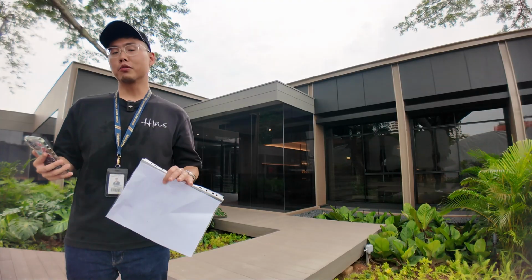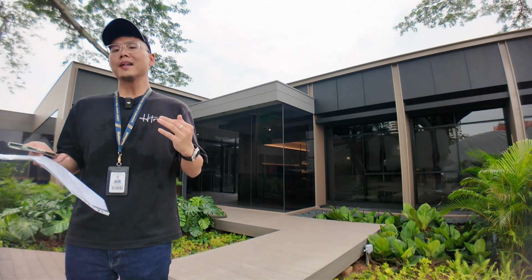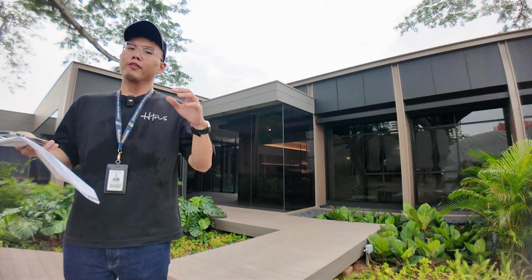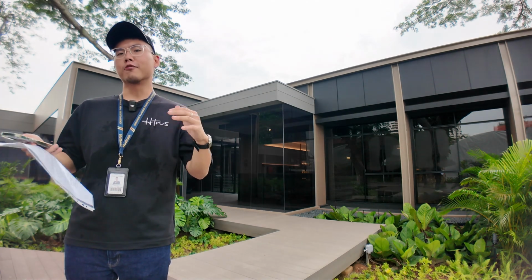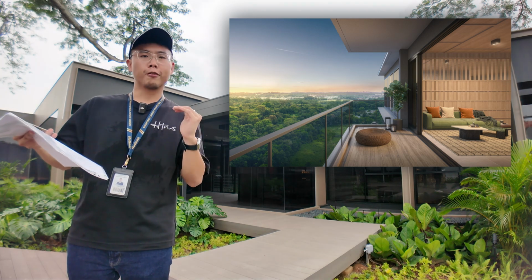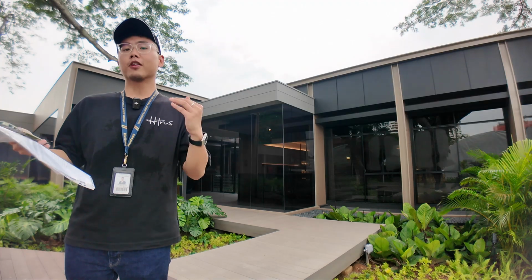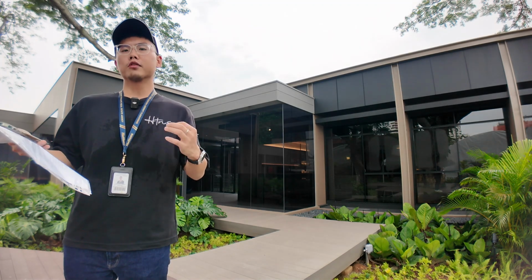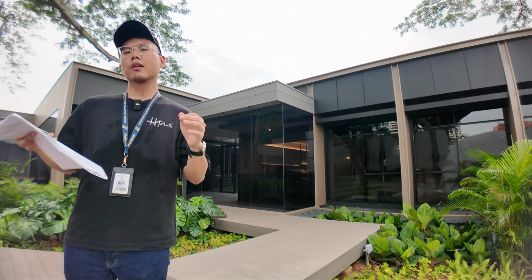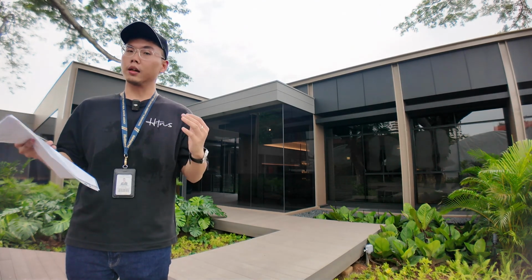Now please note, for the views and facing wise, there are 3 towers with each tower offering different views. Now being situated along Ulu Pandan Road, you're naturally nestled within a green belt with the iconic Clementi Forest just in front of you. So if you particularly want the best views overlooking Clementi Forest, then you want to consider unit stacks that are in the most northern blocks. And then for the south facing units, you'll be getting views of the Dover Forest and the surrounding residential enclave in Clementi. But of course, the exact views will depend on the stack that you buy. So for more info, you can just reach out to me and I'll be happy to share more.